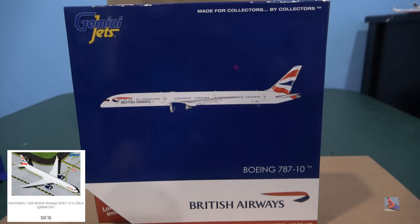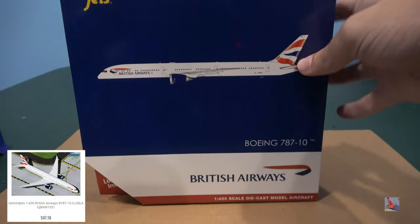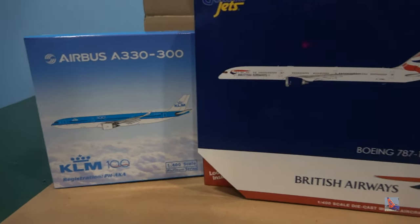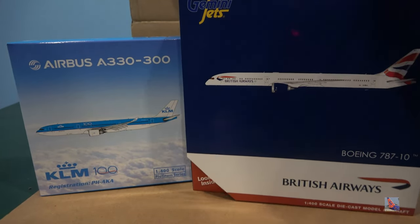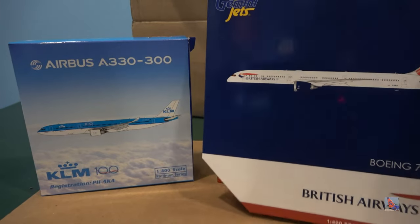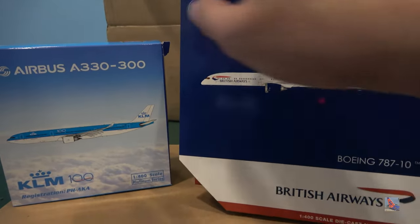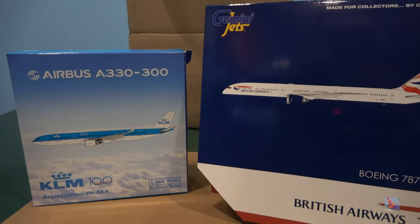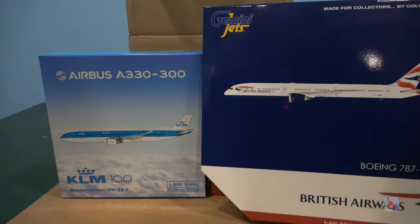Wow! British Airways 787-10. Holy cow, these are some really good models that we just got from DGPilot. There's actually some really good ones in here, models that I was not expecting, certainly. I was kind of expecting a Gemini jet, but I was not expecting this Phoenix KLM A330. So, some really nice complimentary models.